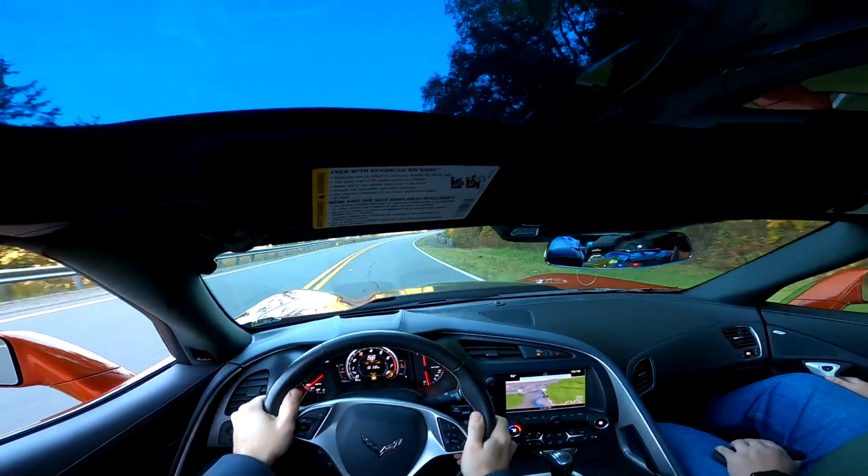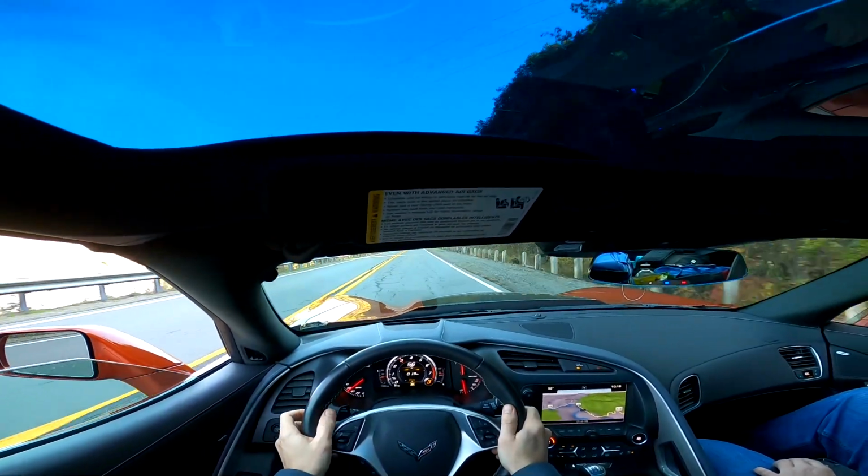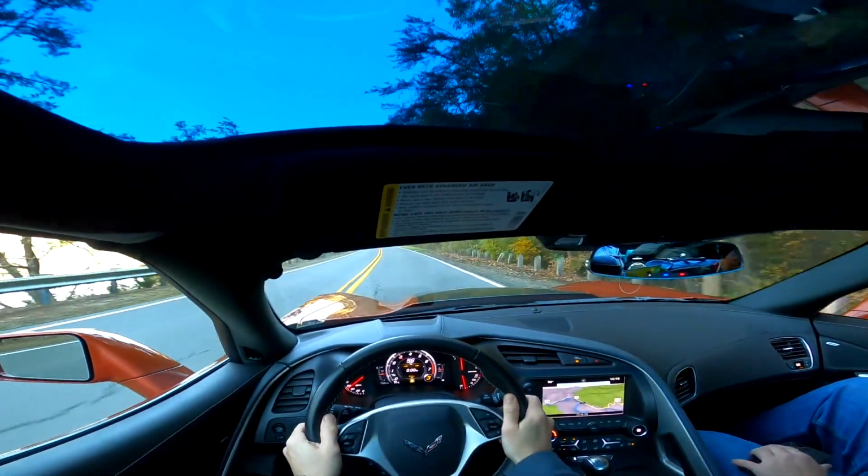Well, there we go. The tail of the dragon. I certainly enjoyed myself. Same. Next up is the National Corvette Museum in Bowling Green, Kentucky. It's about a 4-hour drive from the tail of the dragon, so headed there now.